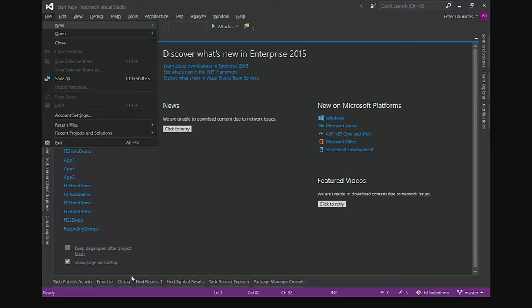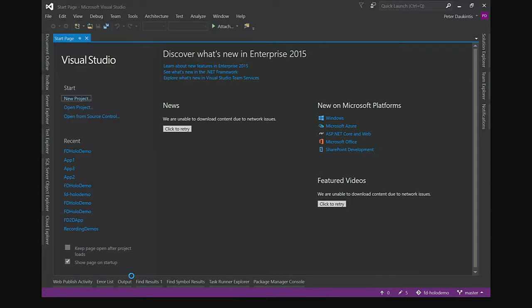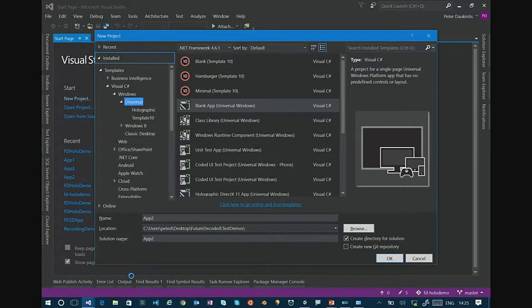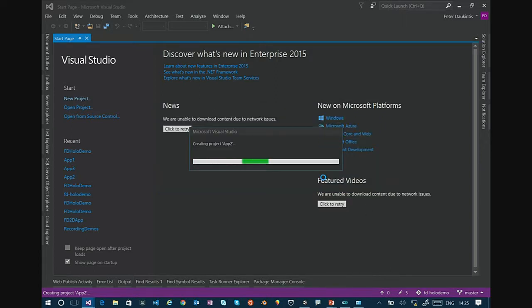So I'm using Visual Studio Enterprise, but you can use the free version. There's nothing here that costs any money to get started. So I'm going to create a blank universal app. Let's just select all of the defaults. And Visual Studio will spin up the files I need for the project.